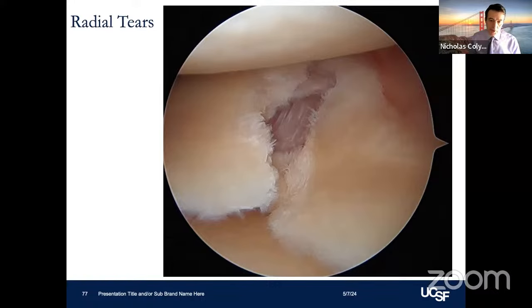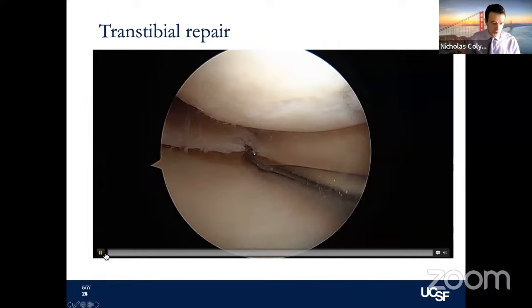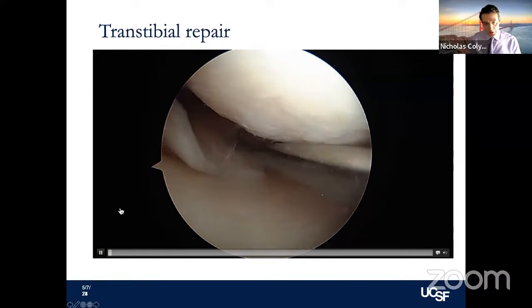But the repair technique with our all-inside devices and our circumferential suturing is essentially placing sutures across that gap and tightening or tying them down to help. But as I said, that is not the world's strongest construct. So there are other ways of doing it. This is one of them. I'll show two different ways. This is a transtibial technique.